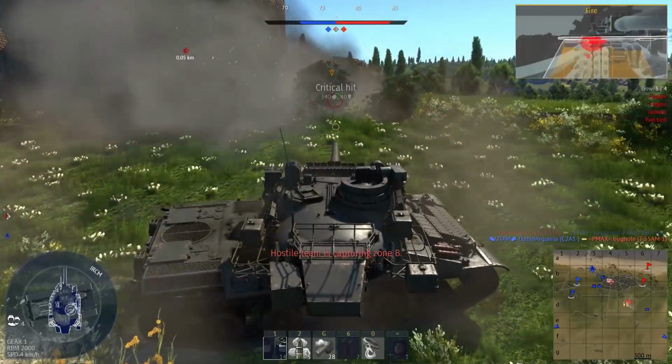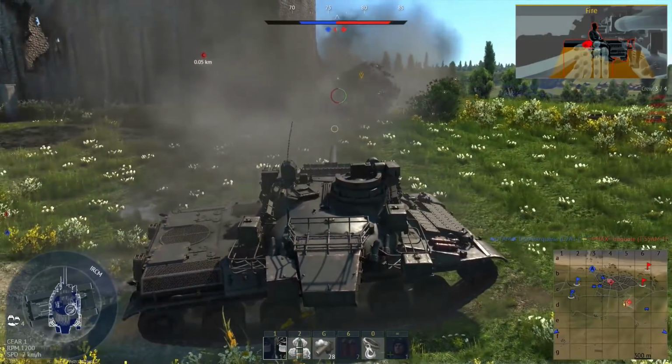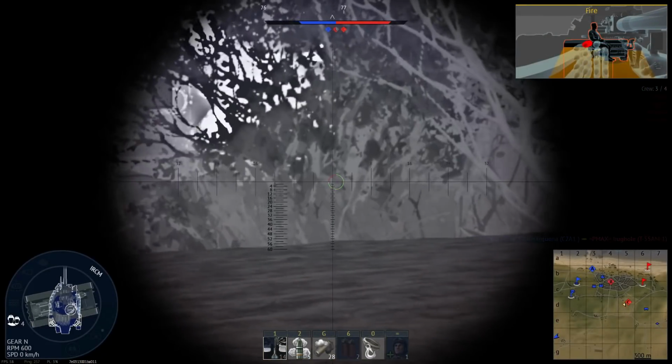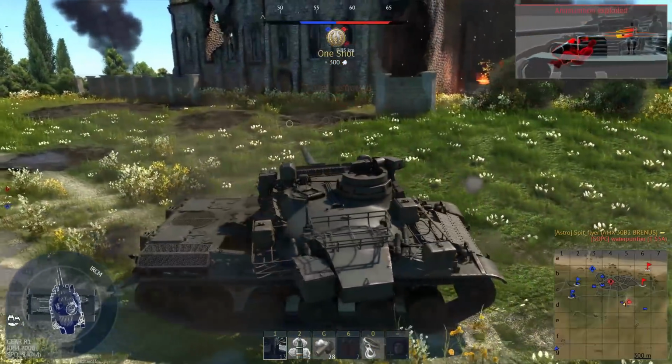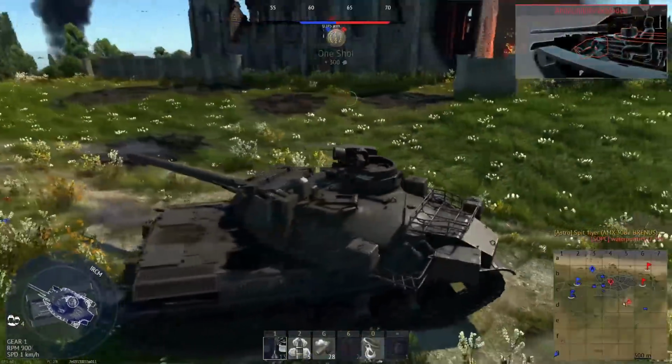I've got a Type 69, which is very nice. I've taken out a couple of things. He doesn't really see me, and he doesn't have the gun depression, which is most important. Boom, there he goes. It's a T-55A, never mind, not nice.